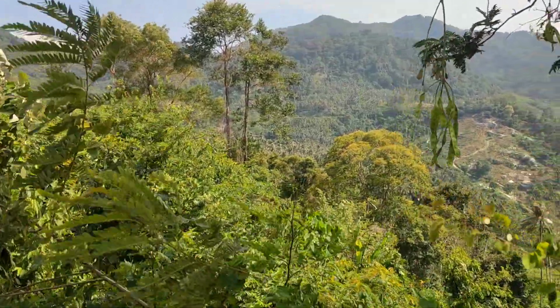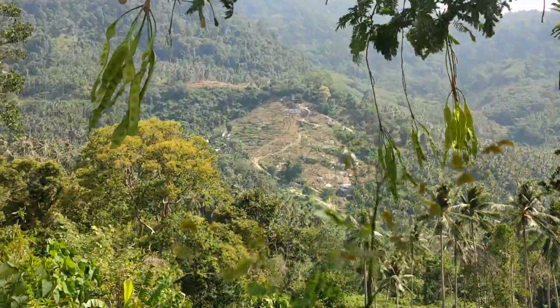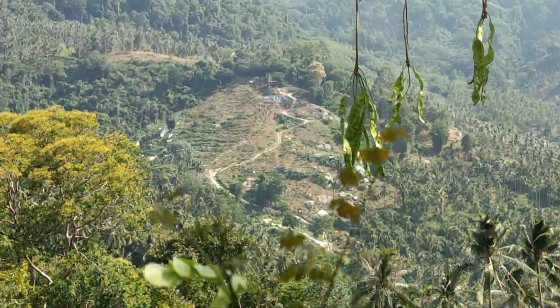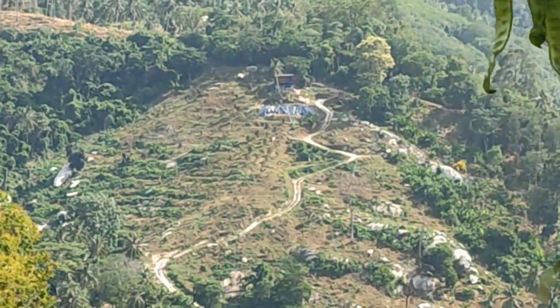Interestingly, they just told me that over there on the other side of this valley, right where you see the sort of development taking place there, they cleared all that land to plant durian.